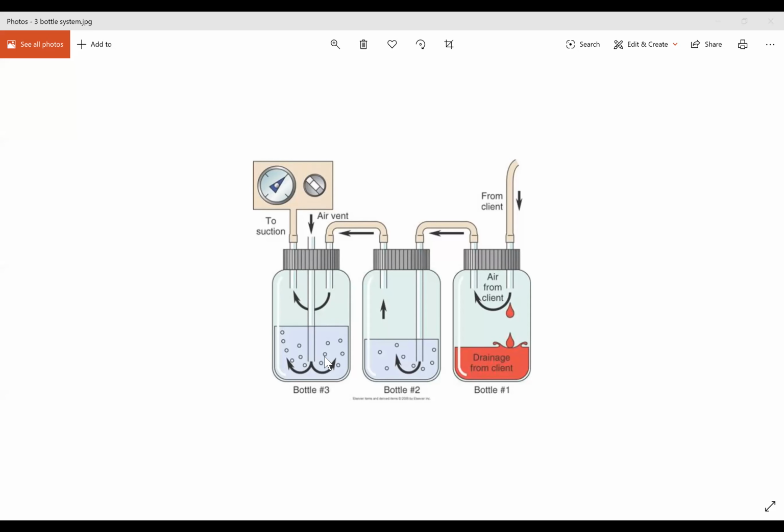This is a wet setup. It's called wet because it's based on the third bottle. The third bottle here is wet. It has water in it. How it controls the amount of suction is dependent on the height of the water in that bottle.